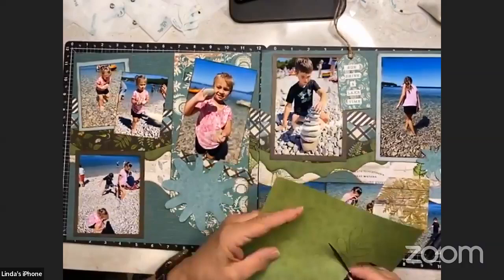And then I'll show you real quick here the templates.